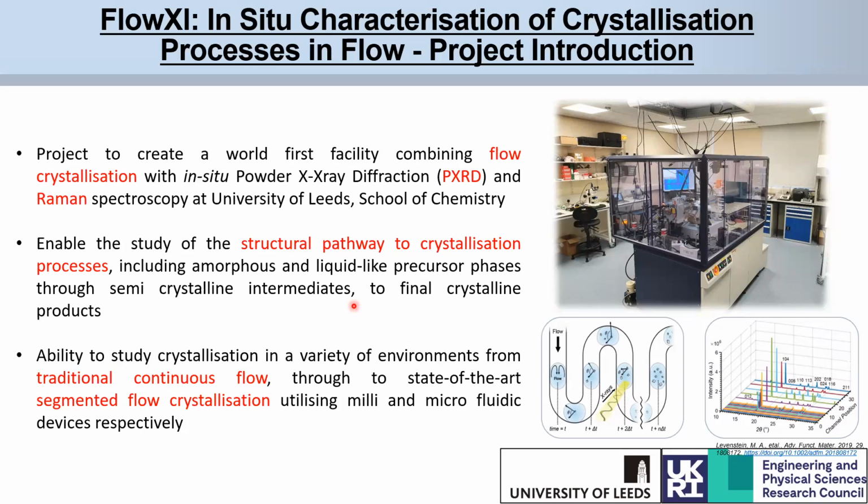For example, hydrates or solvates may transform into a more stable anhydrous form simply by removing them from the solution environment. So FlowXl gives us the ability to study crystallization in a variety of environments. We have a number of traditional continuous flow environments, with batch crystallizers and continuous crystallizers, which we use routinely. But we also have state-of-the-art segmented flow crystallization, where we look at droplets of crystals in flow. This is just a schematic here on the right-hand side.